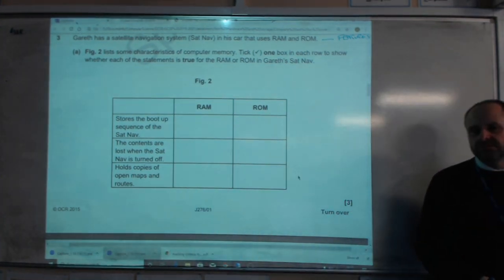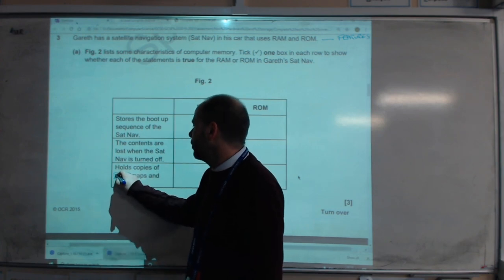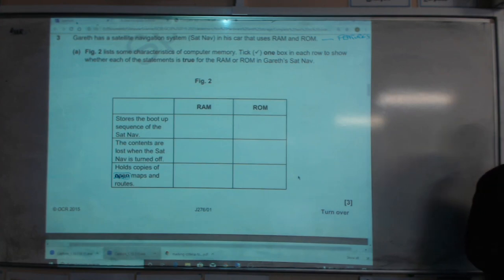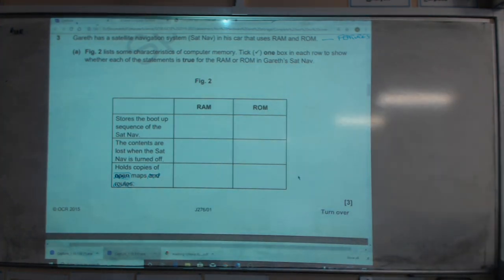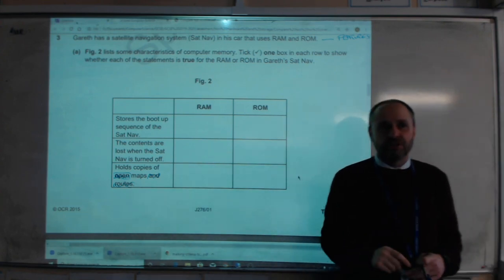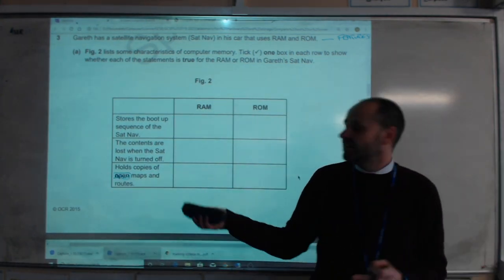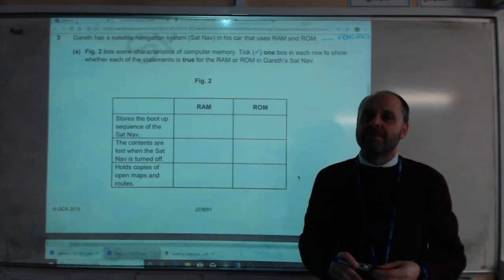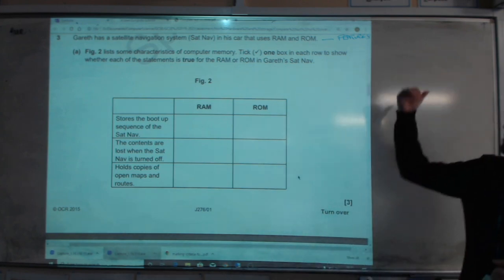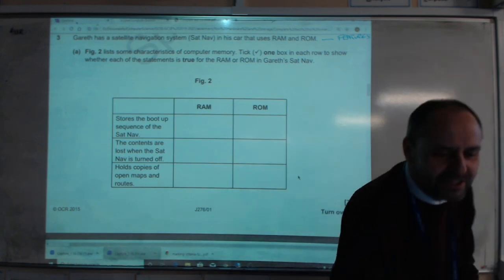A lot of people got this wrong. If that word open wasn't there, scribble that out, copies of maps, then yeah, that could have been stored on a ROM. We'd need to be able to update the ROM for new maps, but the maps could have been stored on ROM. But if we've got routes, they're things that are going to change. ROM's not very good at changing, is it? And the fact that they're open means we've got them loaded into the primary memory, the RAM. But it's all about features again. It's a question about features. Loads of people got the first two right, and then it all went horribly wrong, and the majority of you put wrong for the last one.